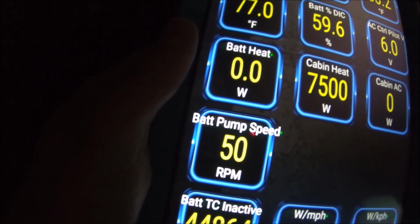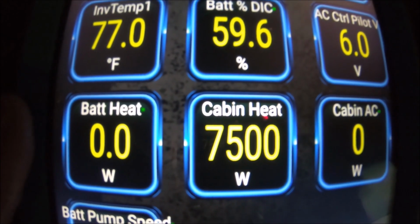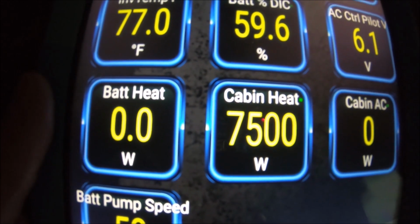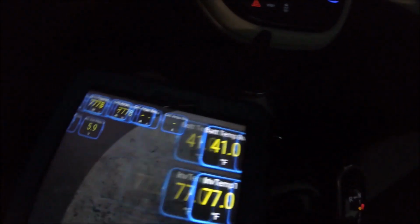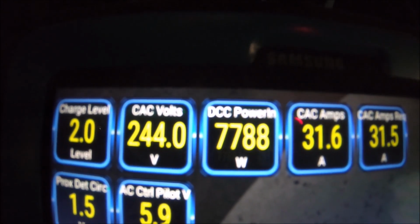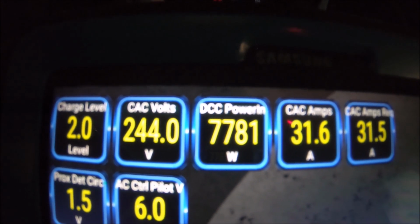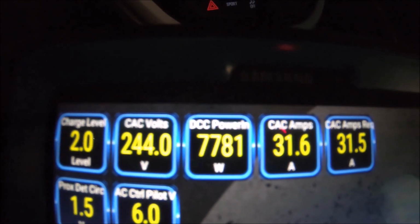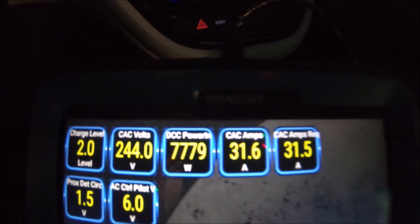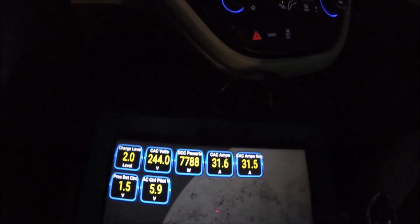Battery coolant pump seems to be running all the time here. We just got back in the car, so it's cold, and it's drawn 7,500 watts, which actually will decrease our charging. Well, we got 7,700, almost 7,800 watts there. We're using 7,500 of that just for heating, so we're not really charging anymore at this point. But we were able to gain some.